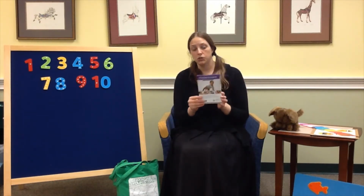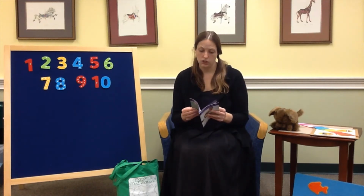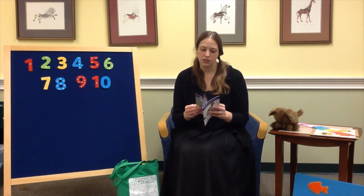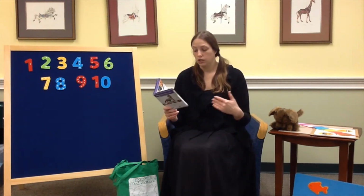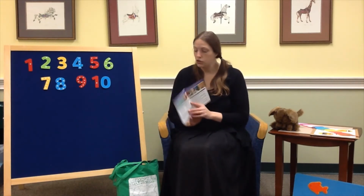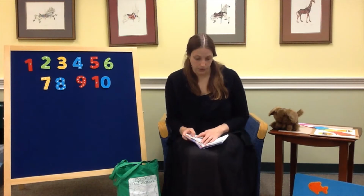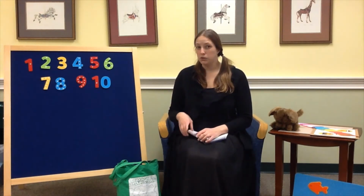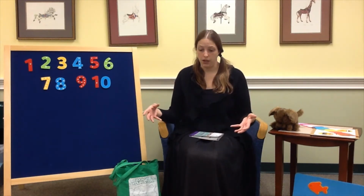This book is really great. It's from the CDC, and it talks about your child at every age. So it goes up to age 5, and it talks a little bit about different stages at each age. So it talks about what they should be able to be doing at that age. And in terms of numbers, at 1 they should be able to count to 10 and 20 pretty much no problem. At 2, they should be able to point to a set of objects and say how many they are.